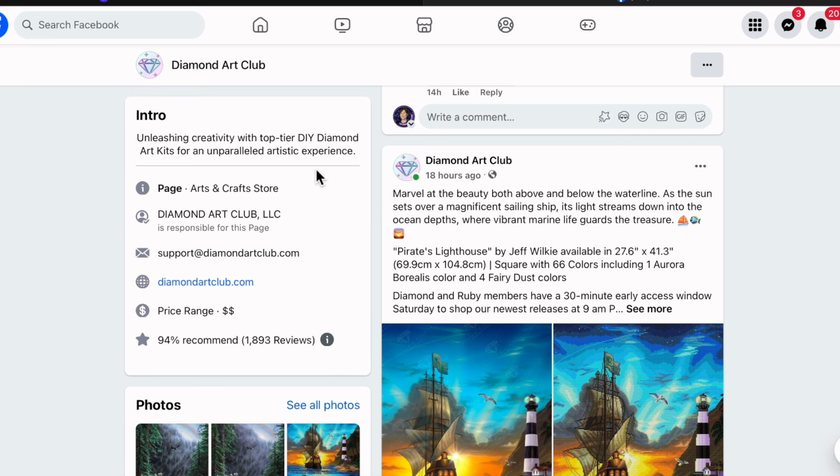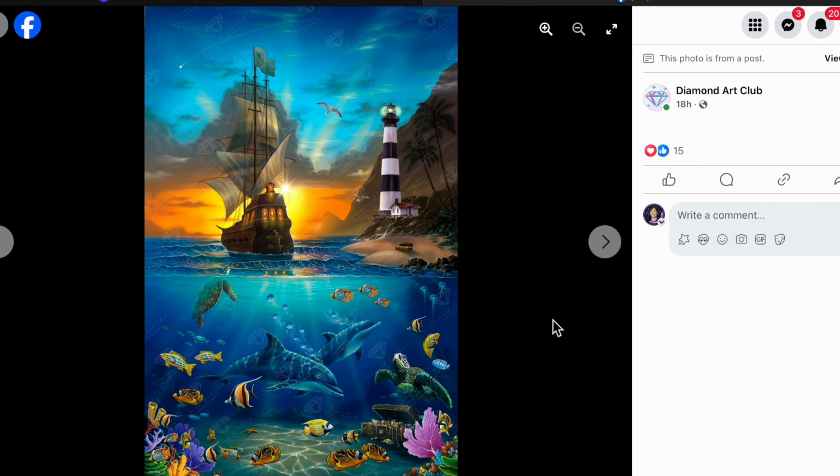Available in a 27.6 by 41.3 inch or 69.9 centimeters by 104.8 centimeters. It's going to have square diamonds with 66 colors, including 1 AB and 4 fairy dust. Let's look at that original artwork. As I said, it's basically 2 diamond paintings in one. You literally could split this in half and have 2 different diamond paintings. So you're getting a 2-for-1 deal here.